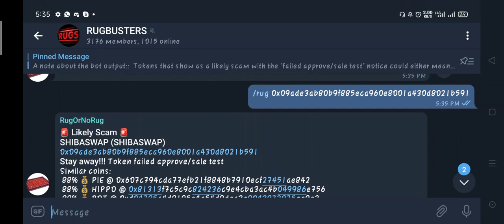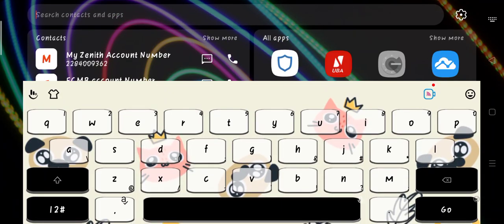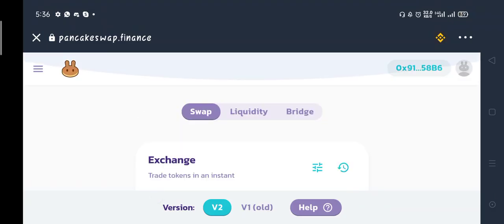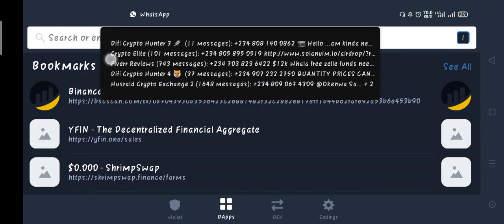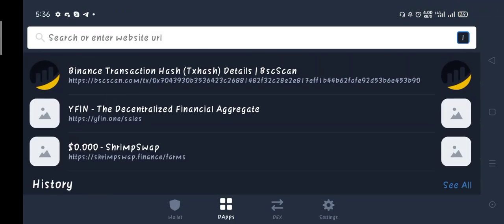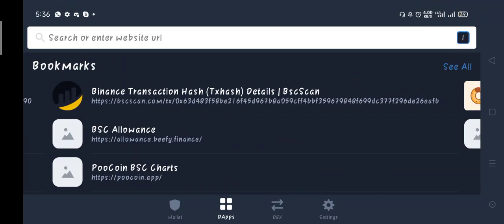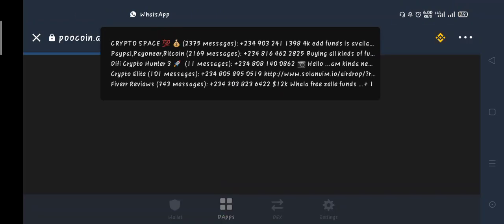This thing works, but to verify our claim and be sure whether this thing is telling us the truth or not, let's head straight to PancakeSwap. So I go to my Trust Wallet, then I come here. Let's go to PooCoin. I won't be buying this particular coin. I just want to go and see if people are able to sell on PooCoin. Let's verify by ourselves.